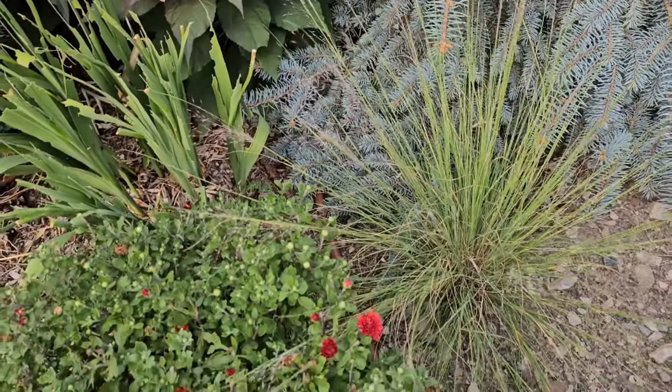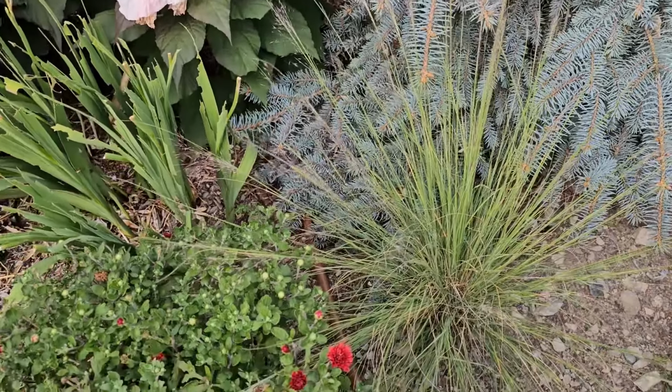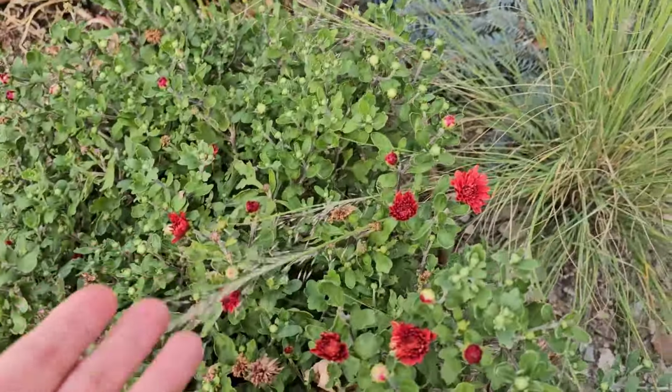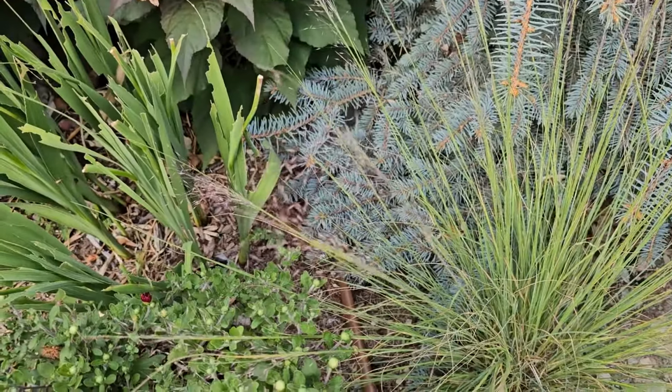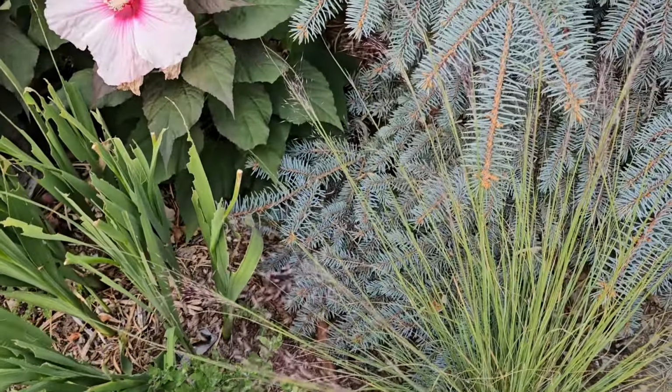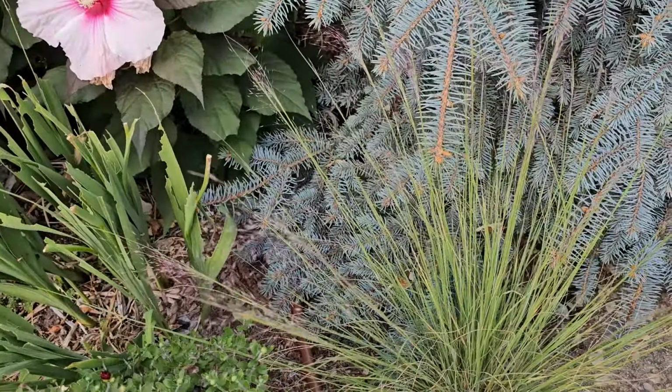Now this is a new plant. This was planted last fall. So we're just gonna see if we get that pink haze. Right now I'm not seeing a pink haze, but they are really delicate, pretty flowers. Now they're really not flowers, they're inflorescences. But I'm interested to see if we get that pink hazy look.